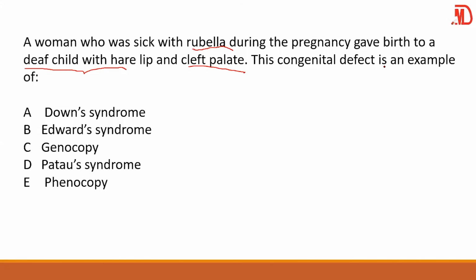Okay, the phenotype. I believe I've explained it very well. I'm taking my time to explain it so that you understand this concept once and for all. So genotype is genetically inclined. Phenotype is the physical appearance of those genes the person acquired. So here is phenotype or phenocopy. So the answer is E.